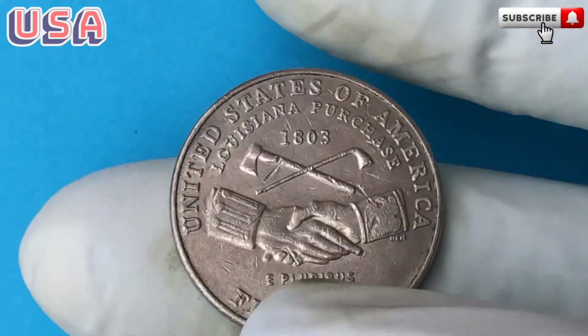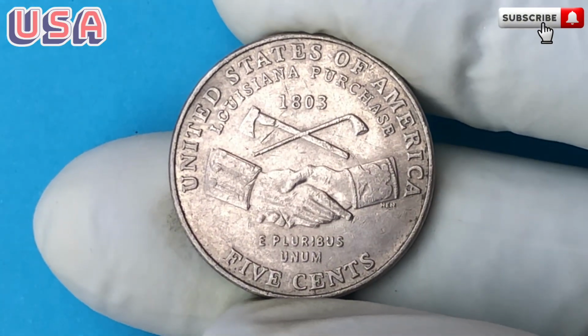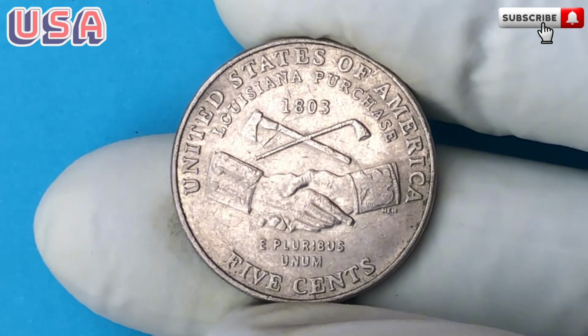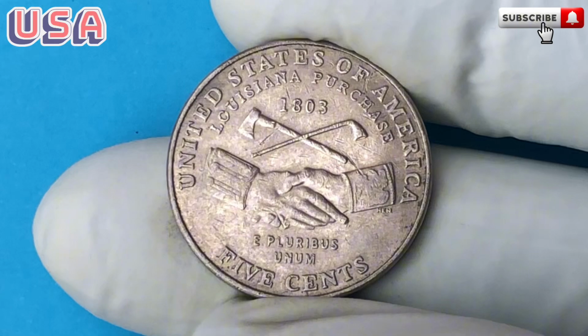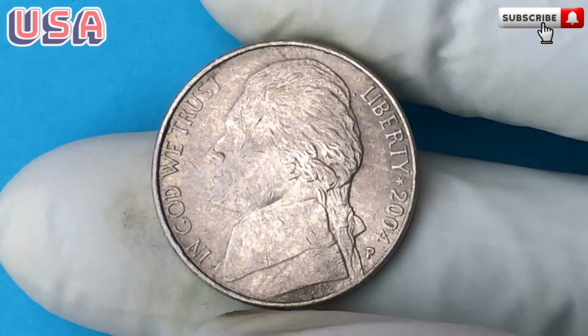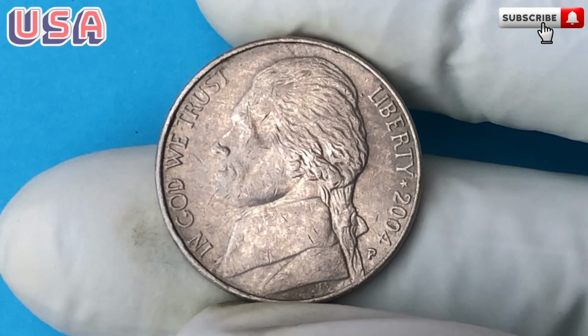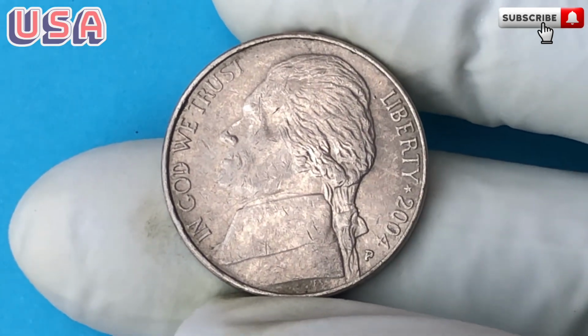Coins that have been heavily circulated, scratched up, or worn down are typically worth far less than coins that are in pristine, uncirculated condition. If you have a 2004 nickel that looks as though it just came off the minting press, shiny, sharp details, and no visible damage, it's considered uncirculated, and that's when its value really starts to climb.